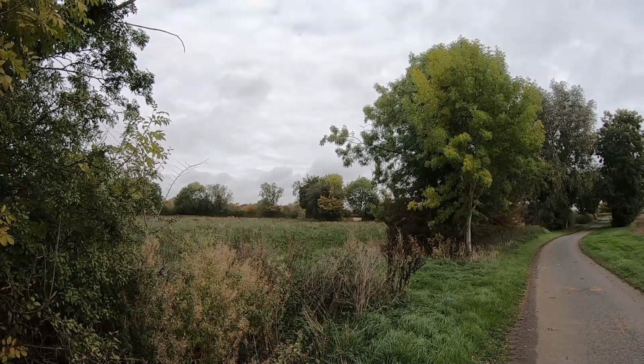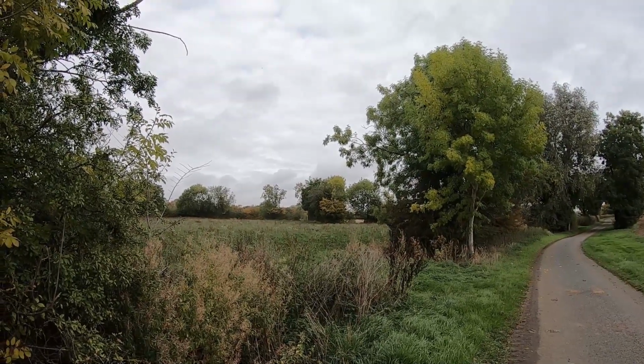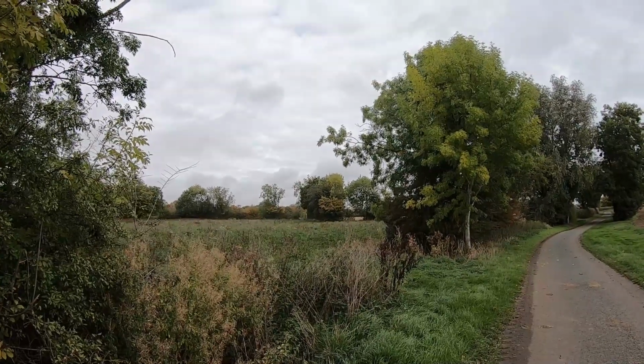Hopefully Les will be with me. I know Neil wants to go down the beach because he's really a beach detectorist. He's not really a field detectorist at all.